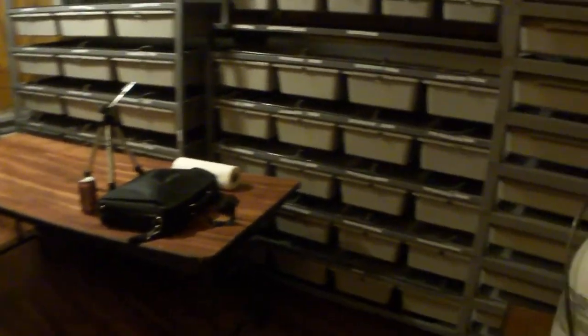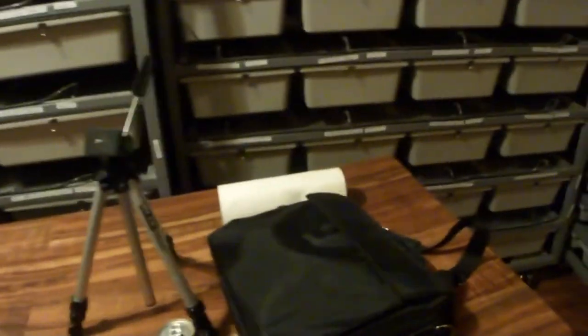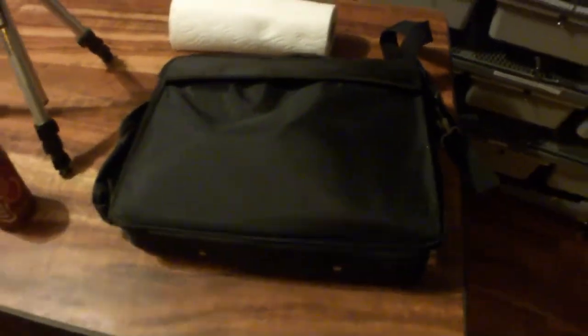Alright, so coming back into the reptile room here, I decided to do a little ultrasound on my snakes, and I just happen to have an ultrasound, believe it or not. And it's this little thing right here. It fits in a little laptop bag. So I'll give you an update about what's going on here.